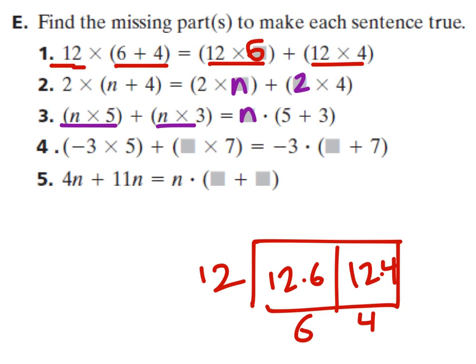This next one, a 3 by 5, a negative 3 by 5, so this other one would also be a negative 3 by 7. And it's shown here, this is one side, negative 3, and then this is the 5 and 7 side. On this one, it's showing the multiplication, just it doesn't show it. Okay, so 4n and then 11n means we've got a 4 and 11 here. Again, it's just showing the different ways the rectangles are set up.